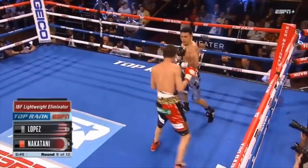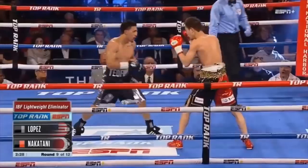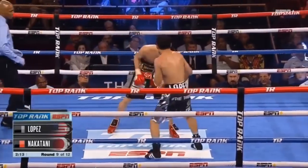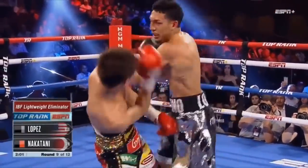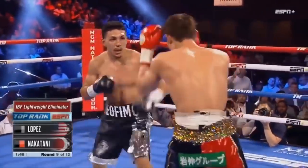Nakatani has thrown 62, more than he has been doing in the last couple of rounds. Nice two-piece. Good combination. When he closes the gap, lets his hands go like that. But where was it at? It was mid-range. It was inside. It was near the pocket. That's where he's having success. Close and keep working. And now shooting off the hip, looking for a right hand behind it.